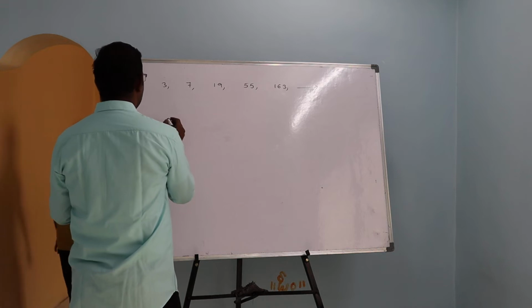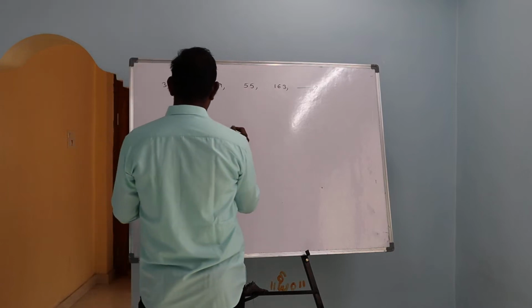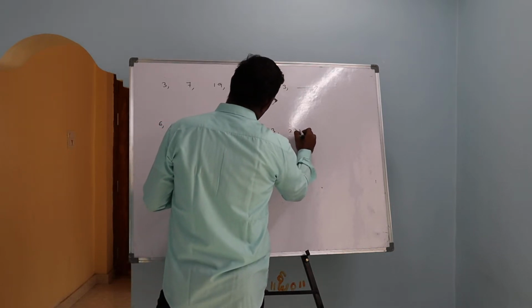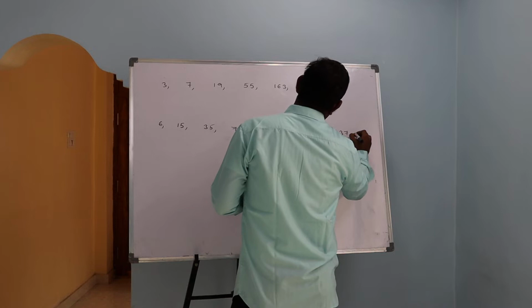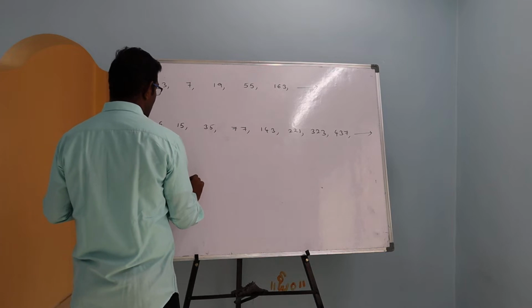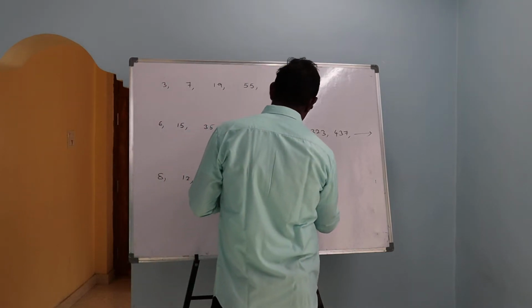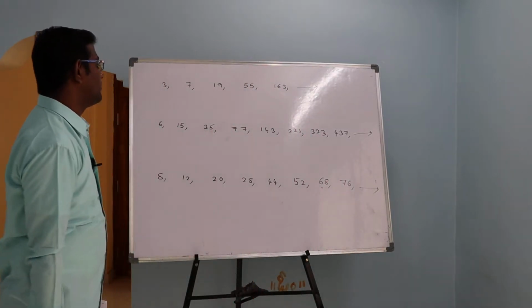Find the next number. 6, 15, 33, 35, 77, 143, 221, 323, 437. Find the next number. Next bit: 8, 12, 20, 28, 44, 52, 68, 76. Find the next number.